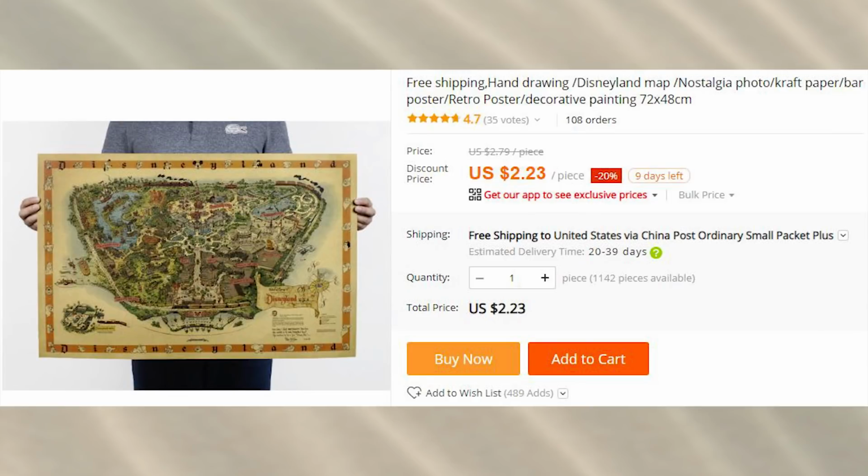Another well-selling item is posters, and there are a ton of different kinds for all tastes. This one on craft paper shows a map of Disneyland.